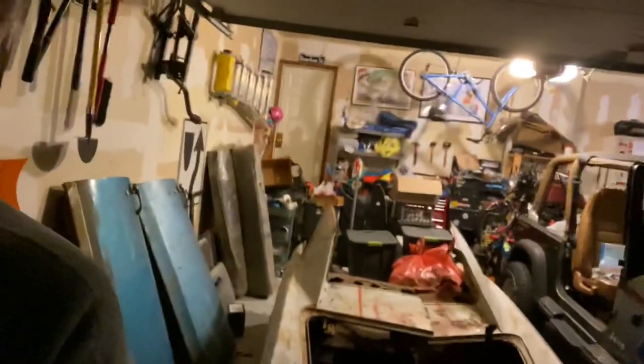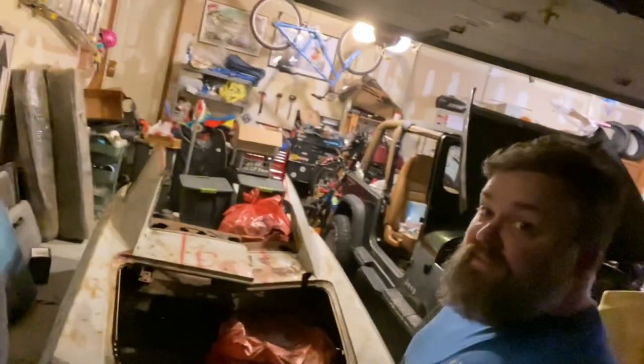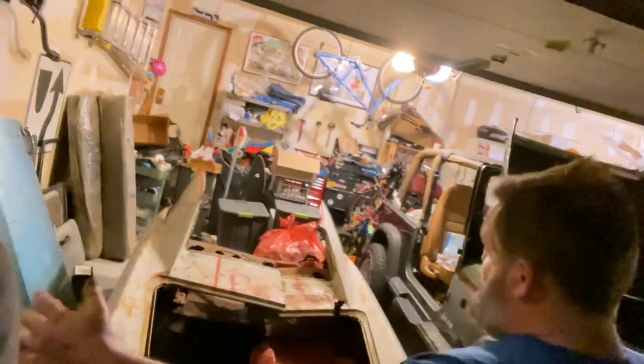You're doing good, Dave. I just kind of want to show you this. This is what a life of hoarding GTO parts will get you. A garage filled with 3/4 of a car that you can't drive anywhere. It's like a compact. You cut the middle out of it and you squeeze it in.